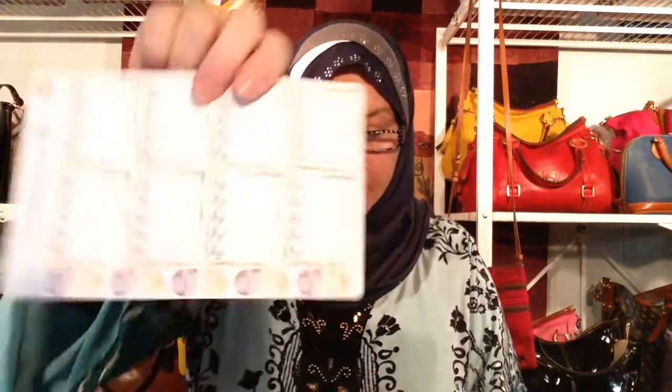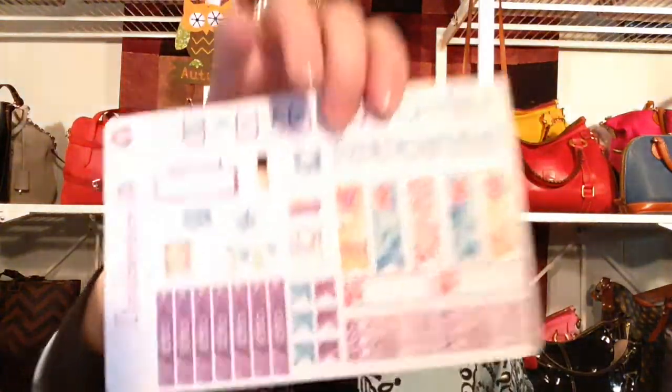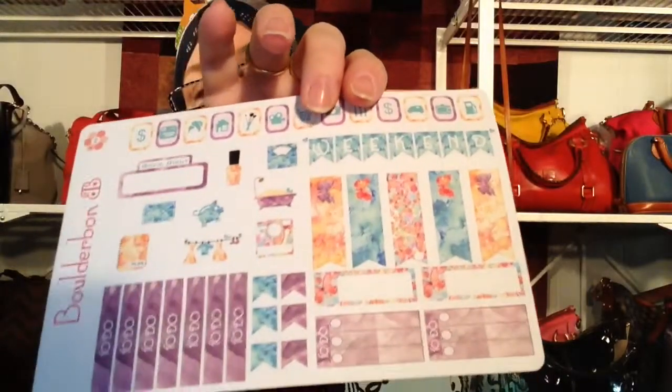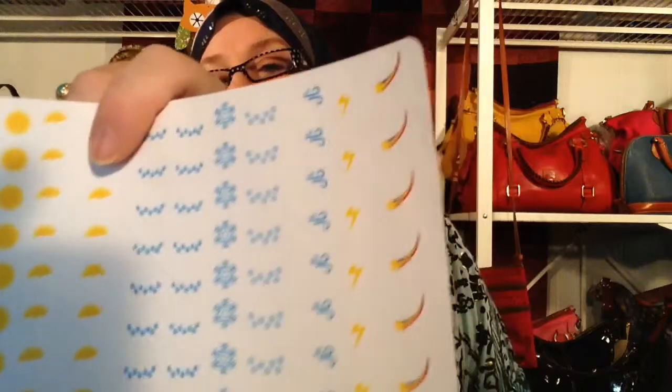Isn't that nice? Oh, look at these. I love this. It's so pretty. So pretty. I like the way it has this, like, faded look on it. Little butterflies and the purple. Oh, I had to get some more of these. I was running low on those too. And I got some weather stickers, which right now it's really windy. Really, really windy. I need these. So that's my purchases from Etsy store from Bonnie Boulder Bond.